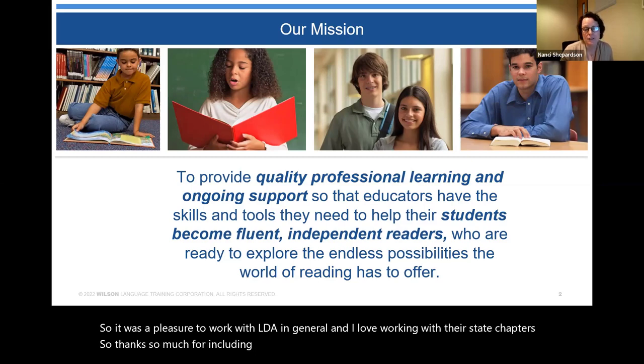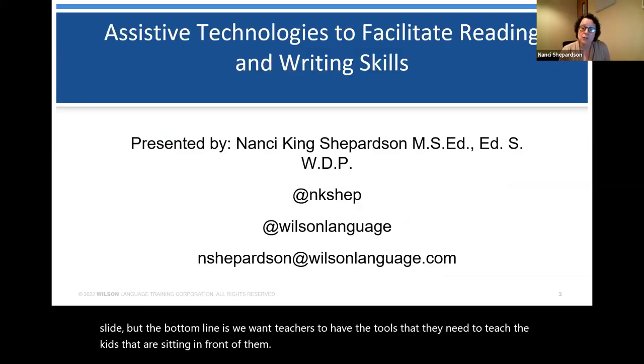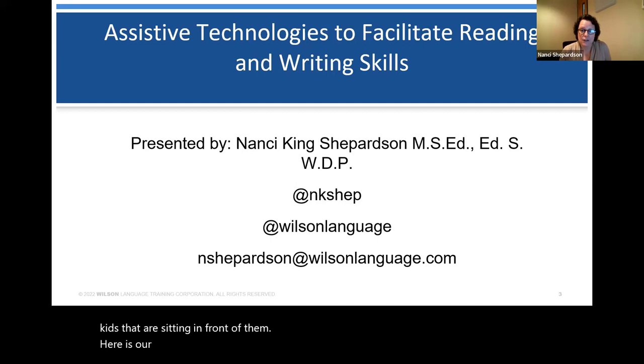At Wilson, this is our mission. I'm not going to read you the slide, but the bottom line is we want teachers to have the tools that they need to teach the kids that are sitting in front of them. Here is our title, Assistive Technologies to Facilitate Reading and Writing.